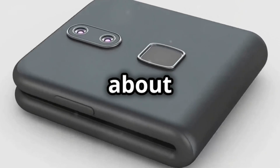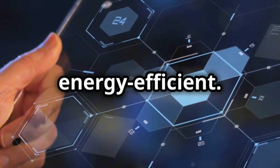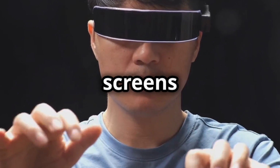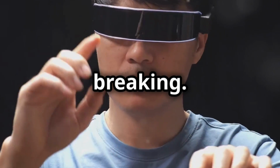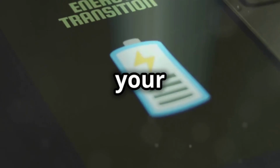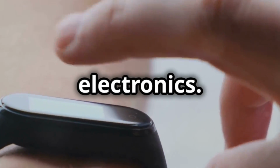Next, let's talk about flexible displays. MXenes are paving the way for displays that are not just flexible but also durable and energy efficient. Imagine rolling up your smartwatch or having AR glasses with screens that bend and flex without breaking. These displays consume less power, meaning longer battery life for your gadgets. It's a total game changer for wearable tech and consumer electronics.